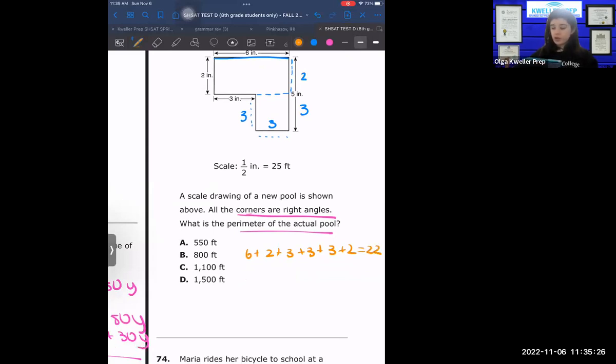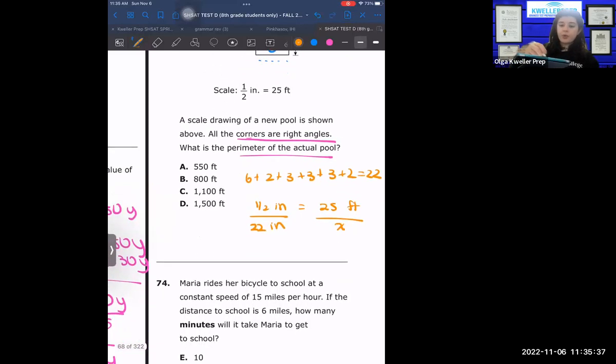And then we have a scale. So we know that 1/2 inch is 25 feet. But we want to know, well, how much is 22 inches? It's going to be x feet. And anytime you have a proportion, you want to cross multiply like this. So we're going to have 1/2x is equal to 22 times 25. So then 1/2x is equal to 550. And then we multiply both sides by 2 to get the answer of 1100.